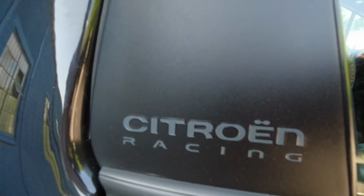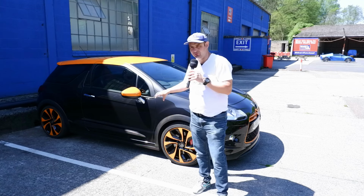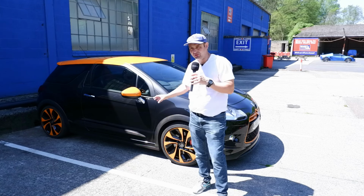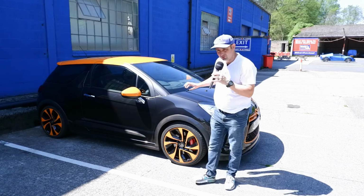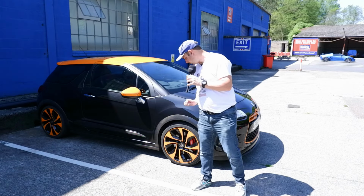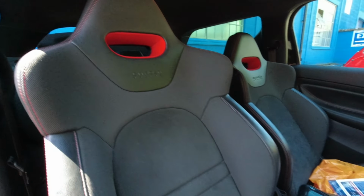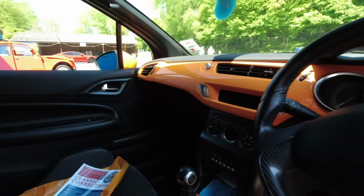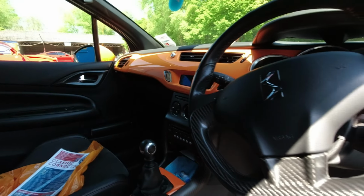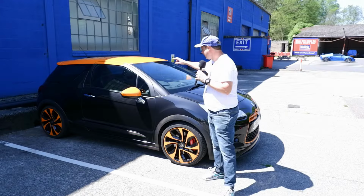Now the model behind me actually predates the one I had very slightly, but this isn't the standard THP engine because this is the Racing. These actually produced over 200 horsepower. I think they had a few subtle adjustments to the suspension as well. So the interior of this car got some niceties like some racing bucket seats with Alcantara and leather. We also got this orange fascia panel as opposed to the carbon fibre that my car had, or the piano black that featured in some others.